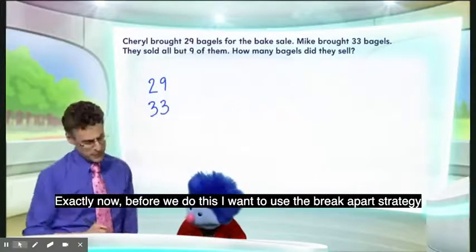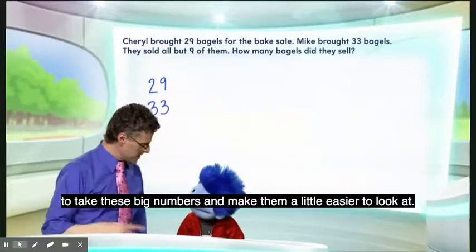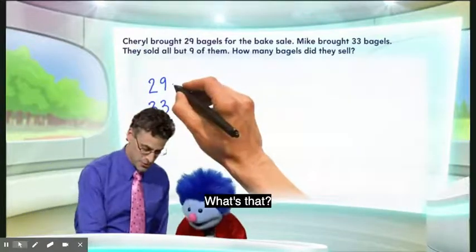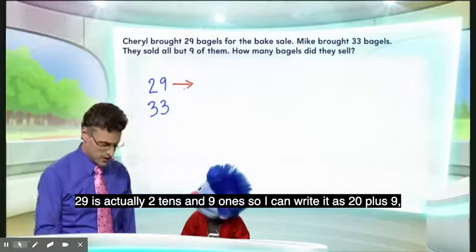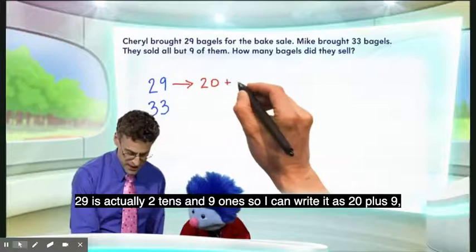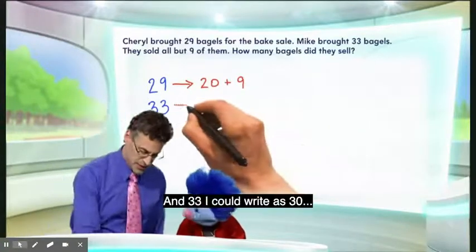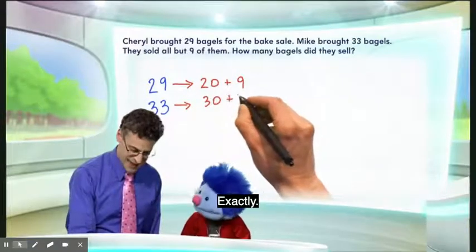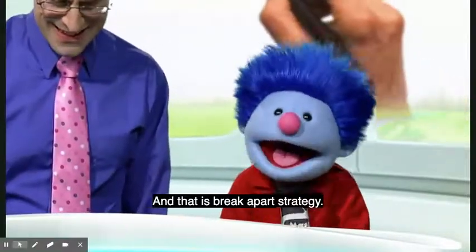Now, before we do this, I want to use the break apart strategy to take these big numbers and make them a little easier to look at. So look, 29 is actually 2 tens and 9 ones, so I can write it as 20 plus 9. And 33, I could write as 30 plus 3. Exactly. And that is the break apart strategy.